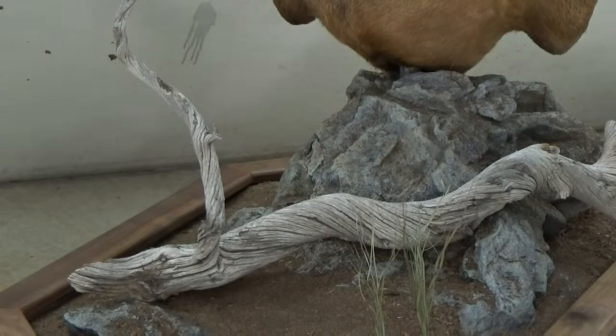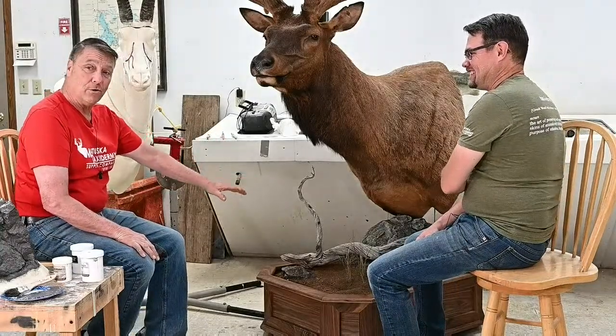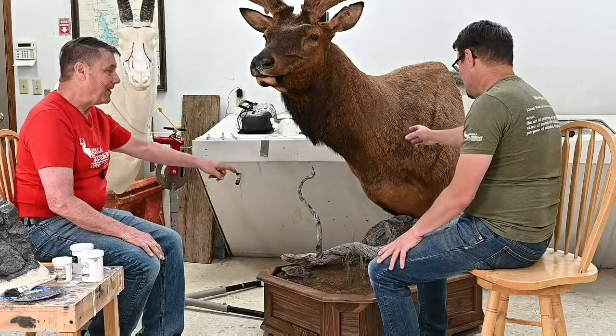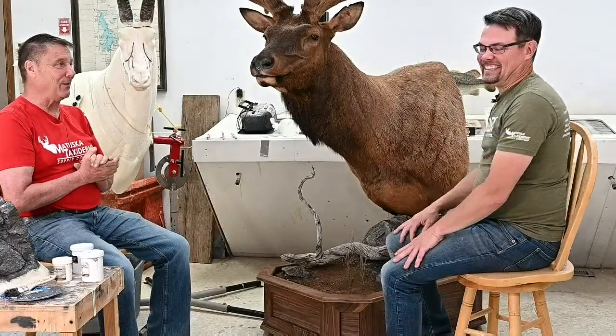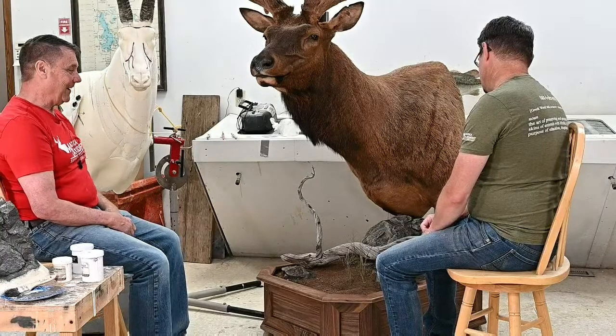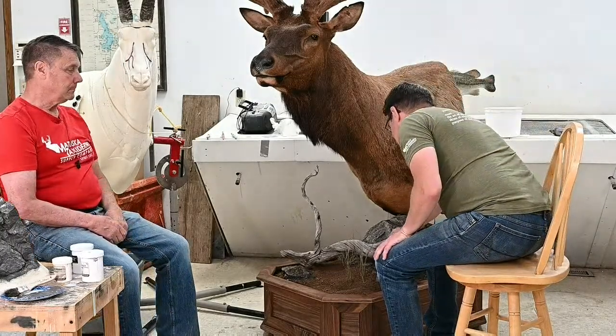Yeah, sure. We gotta be careful that we don't get too carried away. We go to shows and you might see something like this mounted, and they'll have a little bit of snow, and they'll have a boot print, and then they'll have a no trespassing sign. You can get a little carried away, with a mouse in the corner, but natural. It really does help to add additional elements.